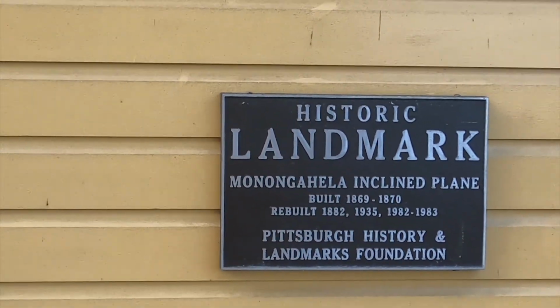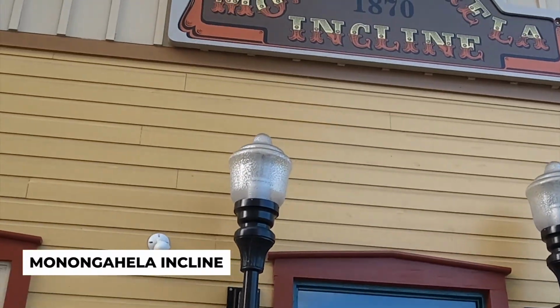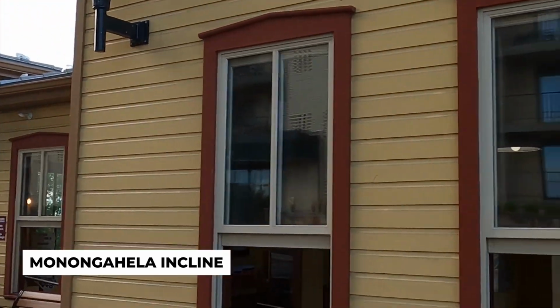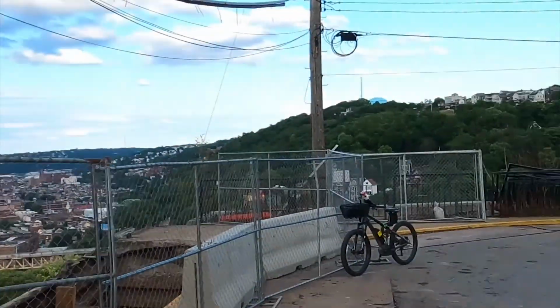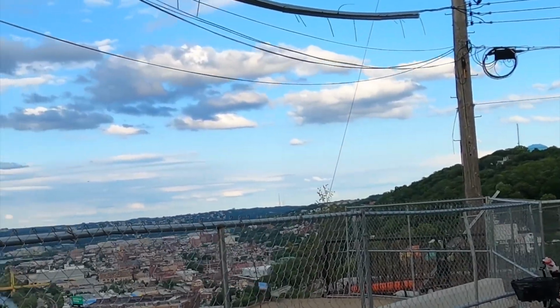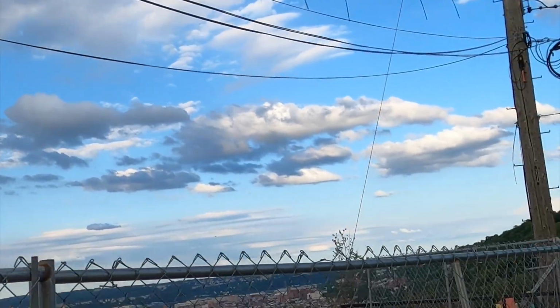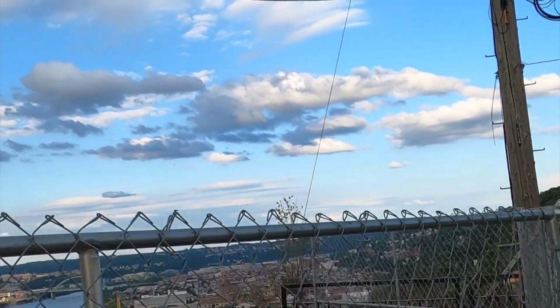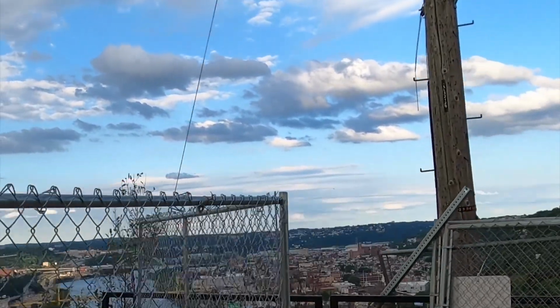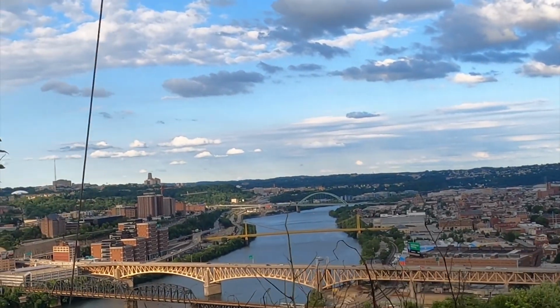All right, so I made my way down here to the second of two inclines. This is the Monongahela Incline. This is all the way down at the beginning or the end of Grandview Avenue, depends how you look at it. This is a very popular incline for going to the South Side. The South Side, Station Square, all that is right below us. I've taken this incline to go to Penguins games down at PPG Paints Arena as well.